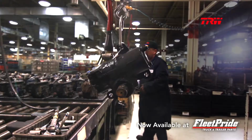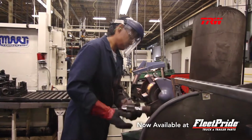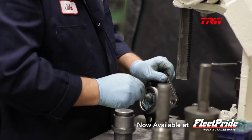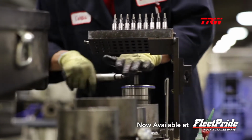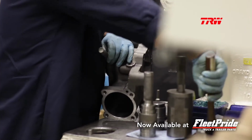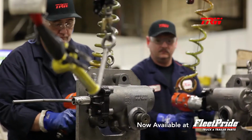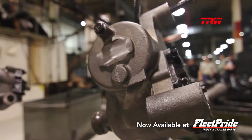Unlike the competition, genuine TRW remanufactured steering gears are not merely rebuilt, but completely remanufactured. They pass through an intensive 5-stage process, continuing through testing and final inspection, and return to service in like-new condition as a genuine TRW part.